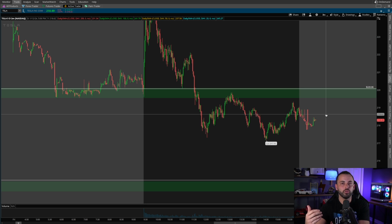An upside move does not mean the stock is going to continue higher, right? An upside move or a downside move randomly on the chart means absolutely nothing. What you're looking for is key levels, right? What is the stock doing into a key level? Is it moving higher into a rejection point? Is it moving lower into a demand, right?